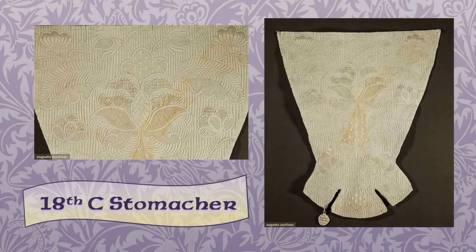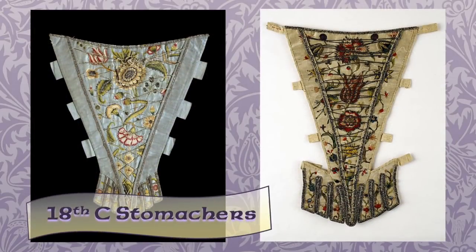This embroidered whitework linen stomacher is a very early 18th century example from Augusta Auctions, and it dates between 1700 to 1720. Here are two beautifully embroidered silk stomachers. The hand-sewn English stomacher on the left was made between 1730 and 1750 from blue silk taffeta embroidered in colored silk, while the mid-18th century stomacher on the right is American, and both of them have non-functional crisscross lacing detail.